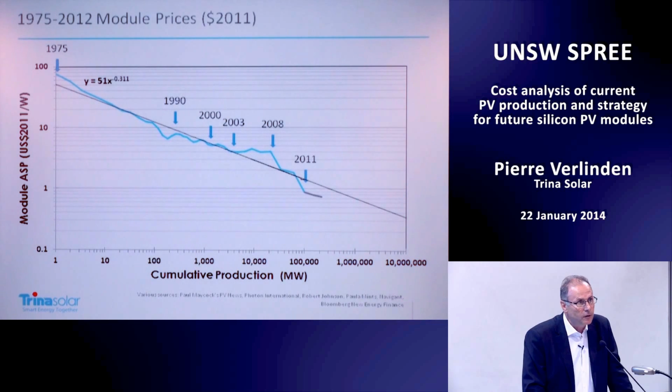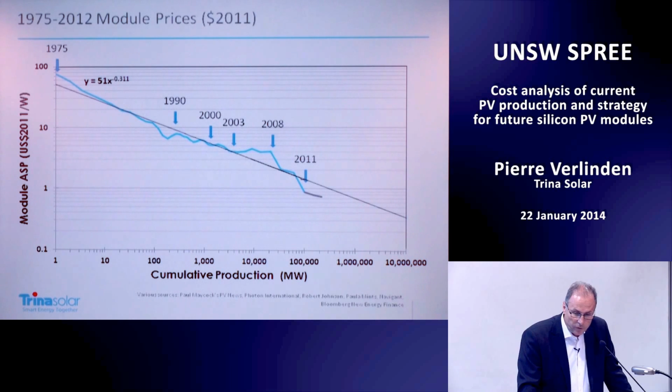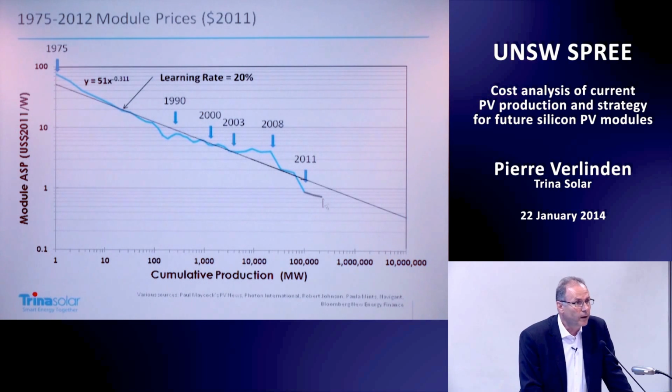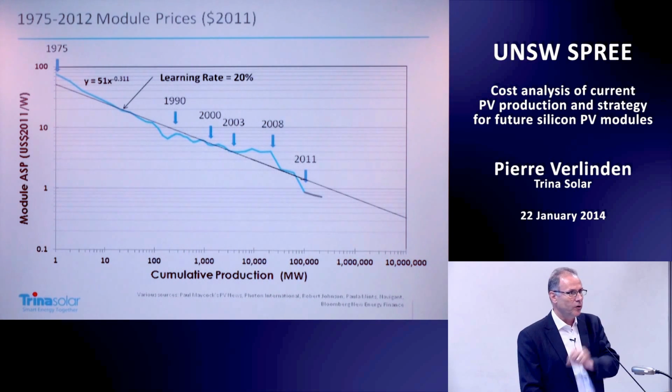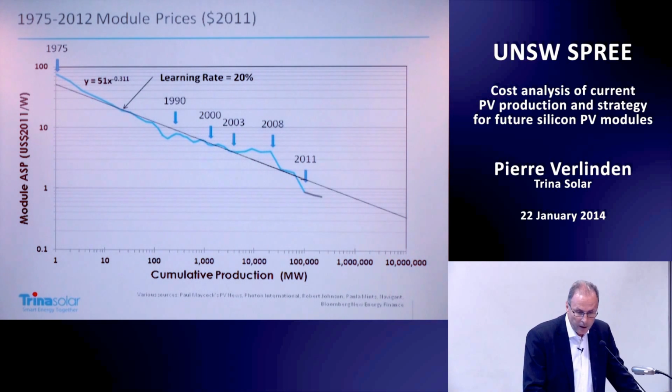And when you go to a demand constrained market, the price of a product goes below what the learning curve model, which is the straight line. Okay, so price goes down. So at the end of 2012, we were pretty much at the end of this curve here. So we have a learning rate of 20%. You have heard that many times probably. PV has a learning rate of 20%, which means that in this case, the price on average goes down by 20% every time you double your cumulative production.